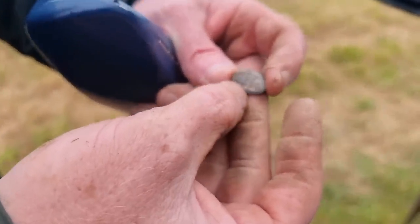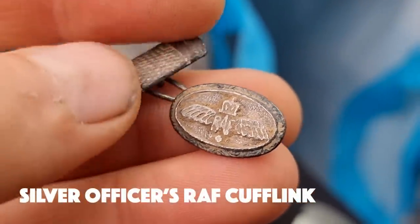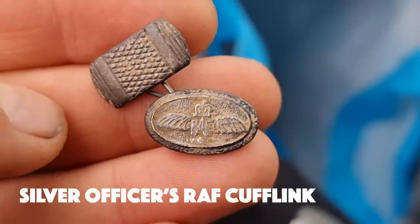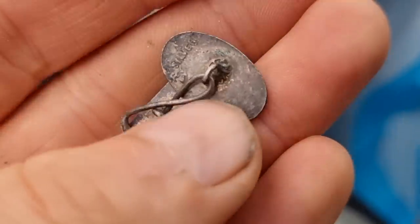Let's have a closer look at that. RAF in the middle, wings. I think that is silver as well. Is it hallmarked? Yeah, I think it is, look. The word silver written on it. Oh man, that's a pucker find.